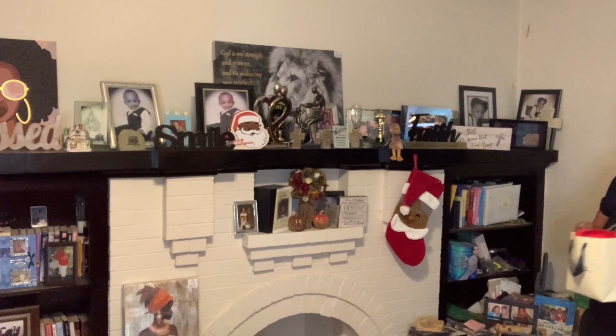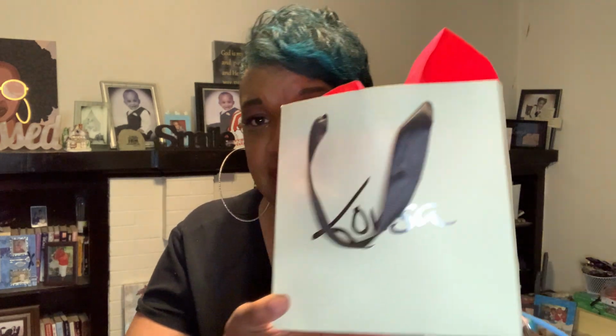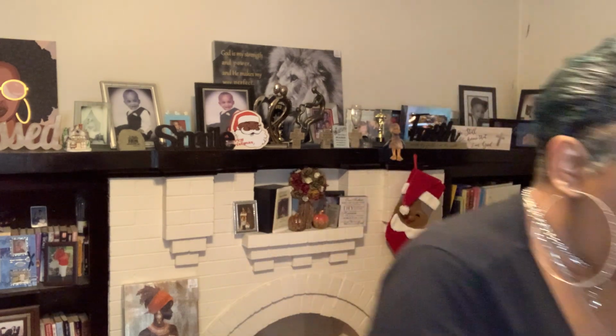Okay, y'all, this was not in the plan of the video. But I've been wanting to show you all this for a while, and I always forget. This is some jewelry that I bought from this store called Lovisa, and they're located in the mall. If you all have ever shopped in Claire's or anything like that, well, they are an upscale rendition of Claire's, okay? Cute stuff. But before I show you those, let me show you these, girl.